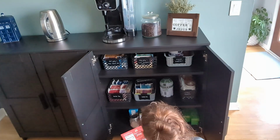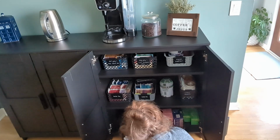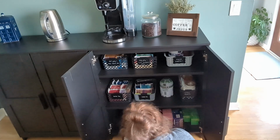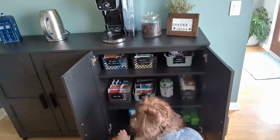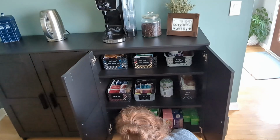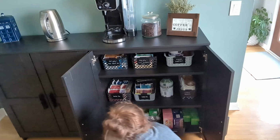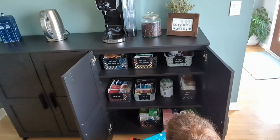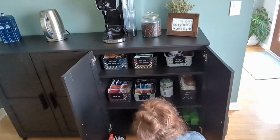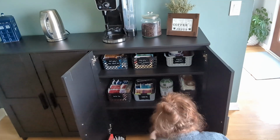And then we're moving on to the bottom shelf, and I'm going to go through my cocoa supplies. We love hot cocoa. Sometimes we drink a lot of it, sometimes we don't, and some of our stuff is definitely expired, so I'm pulling all of that out, just trying to make sure that anything that is left in here is good. So when we do get a hankering for cocoa, we can know right away that we can find what we're looking for and that it will be good for us to drink.